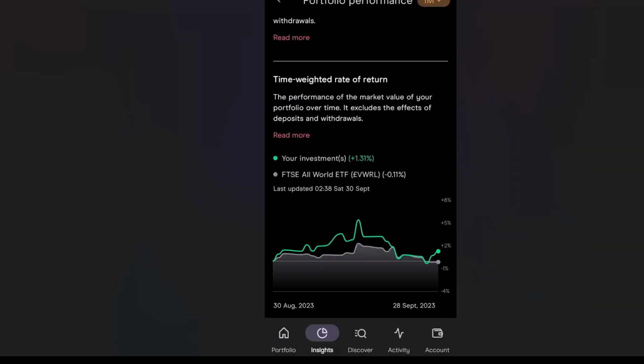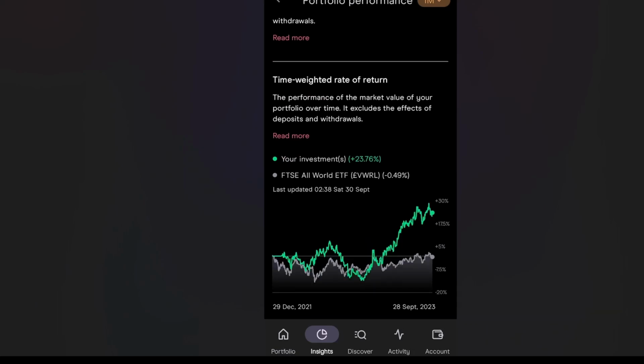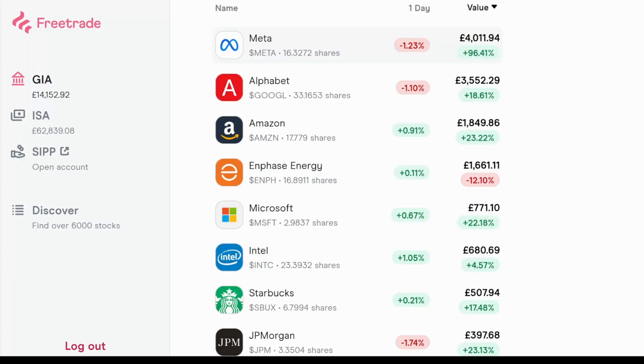Comparing the GIA to the FTSE All ETF, in the past month, it's slightly outperforming at 0.131%. On the maximum time horizon, it's still outperforming at 23.76, while the FTSE All ETF is down by 0.49. Looking at some of the positions in my GIA, let's start with Meta, which is very, very close to 100% gain. So this sits at £4,011.